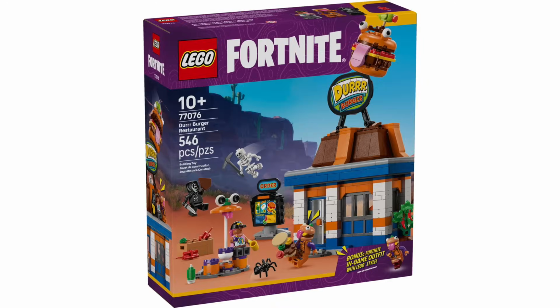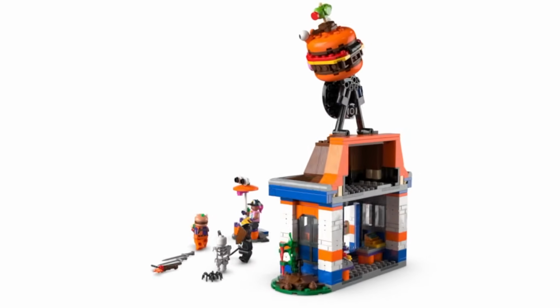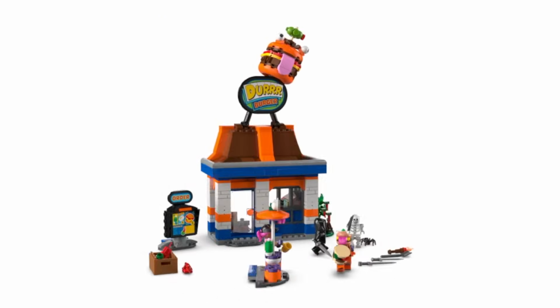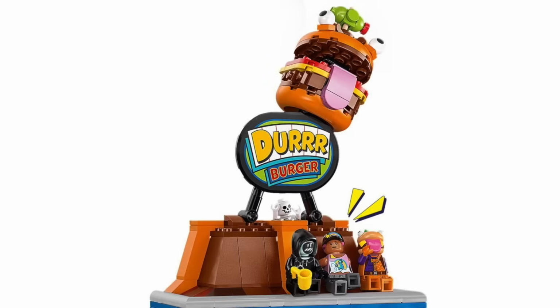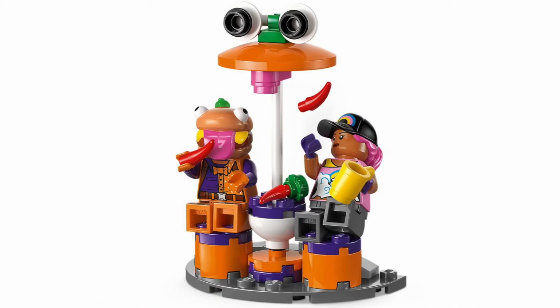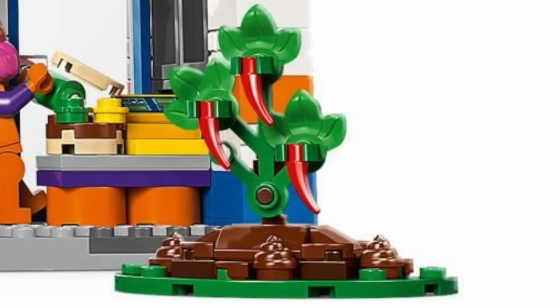Next, we've got Durrr Restaurant with 546 pieces, retailing for $65. While this set definitely looks like a lot of fun, at $65, it does feel a bit small. That said, I do like the look of the building with the large Durrr sign and burger on top. Out front, we can see the main entrance and this little themed outdoor dining area. There's also the menu for the drive-thru and the spicy pepper plant with fertilizer.